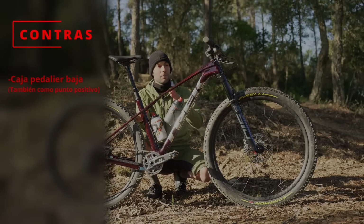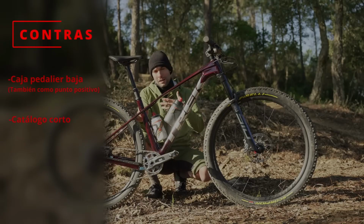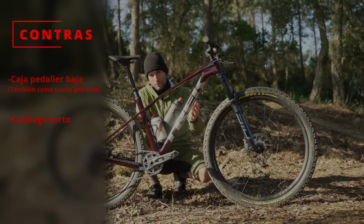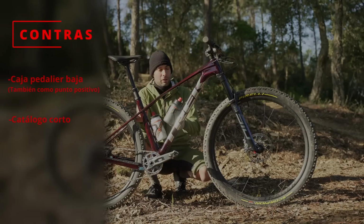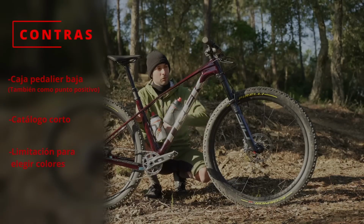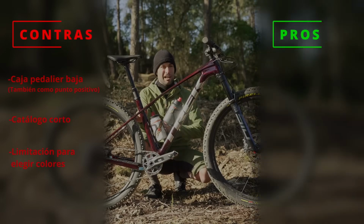On the other hand, the catalog is very limited, with only 3 hardtail mountain models, not just in Trek, but in all brands. For example, the top-of-the-line models are disappearing. And to this, we have to add as a downside that there are few color options among the 3 models they offer.